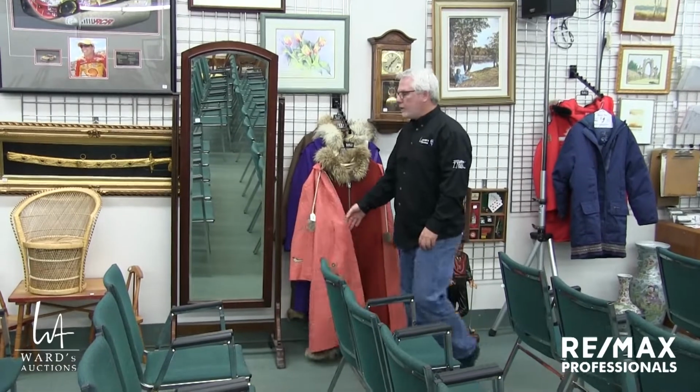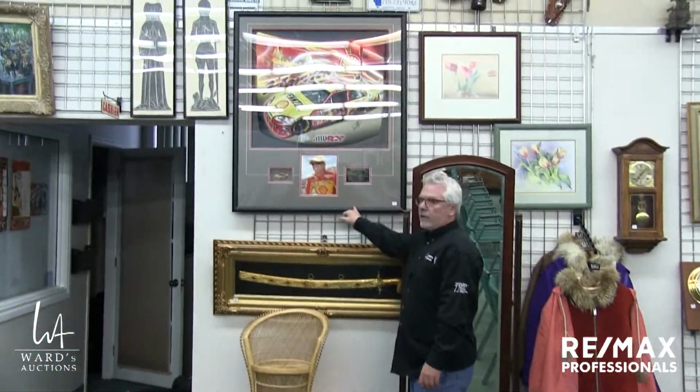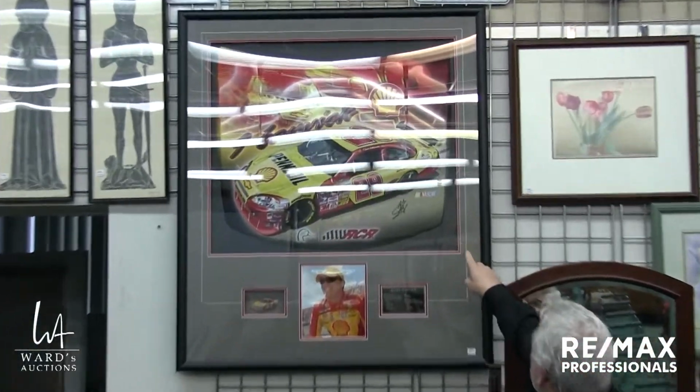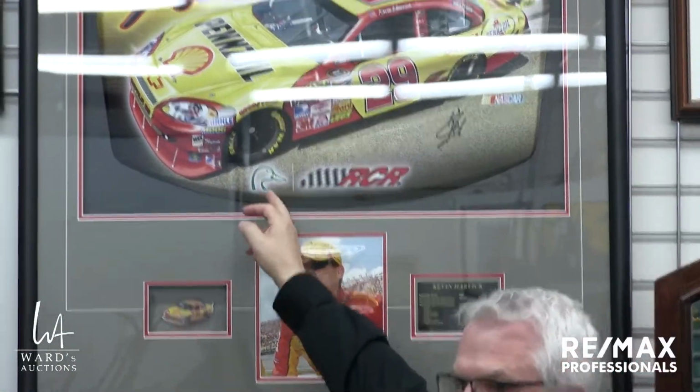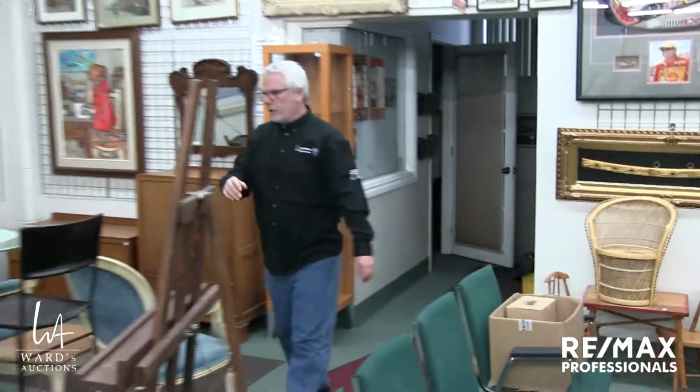Proper northern coats here with the outer layers. There's decor. This is a Ducks Unlimited miniature signed hood, Kevin Harvick, and of course it's a genuine Ducks Unlimited piece. So that's an interesting thing. Antique furniture, modern furniture.